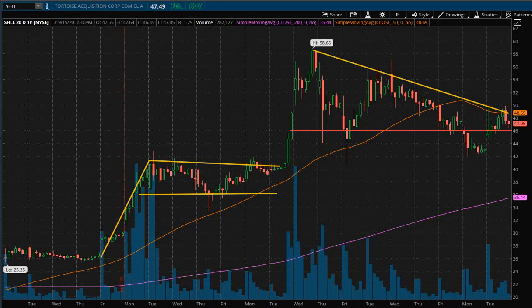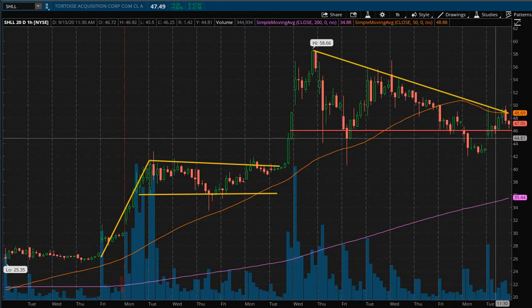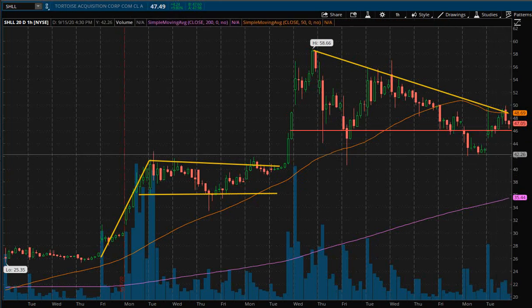Now, if the price does pull back a little bit more, like you can see right here, it does pull back down to 42. This does have some range on it. So if it does go below here and you're not already in it, that might be also another good area to look to enter around the 42. But like I said, I'm going to be looking for a breakout, more of a momentum trade with this.